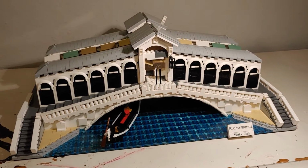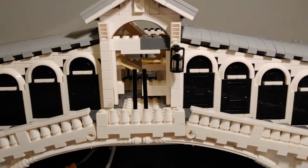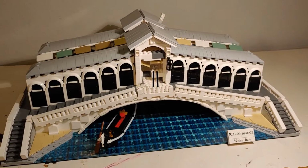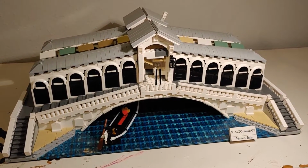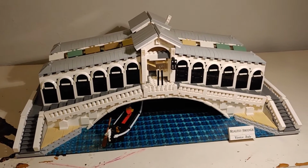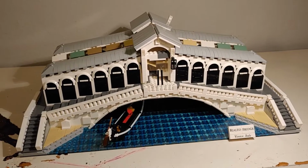Well, now you see it's a mess over here in the middle section. Let's wait till the missing bricks arrive and then we will have a closer look at this majestic bridge.